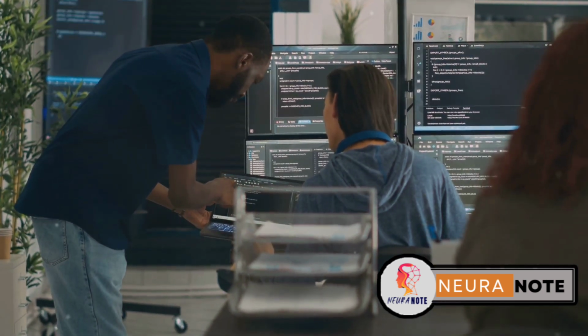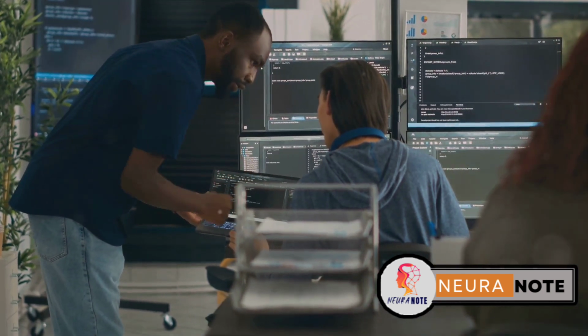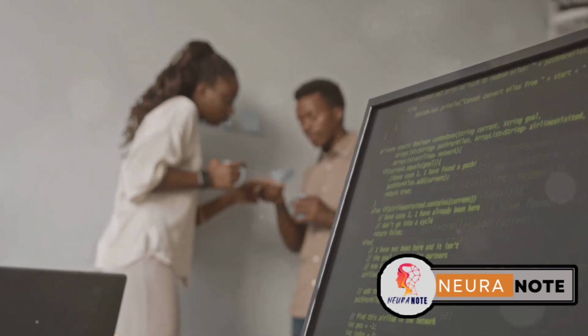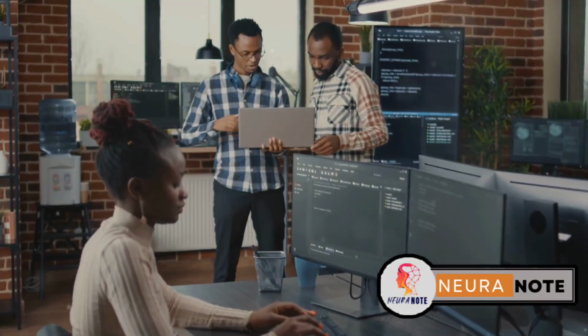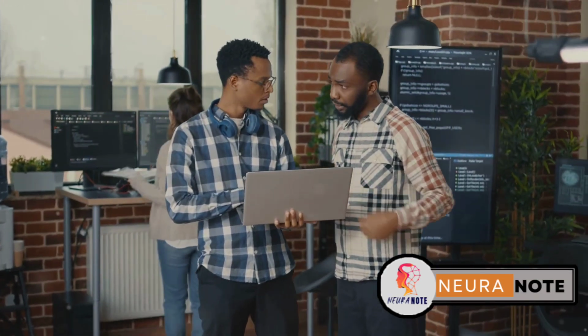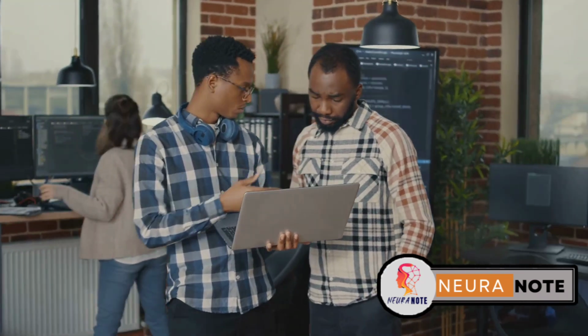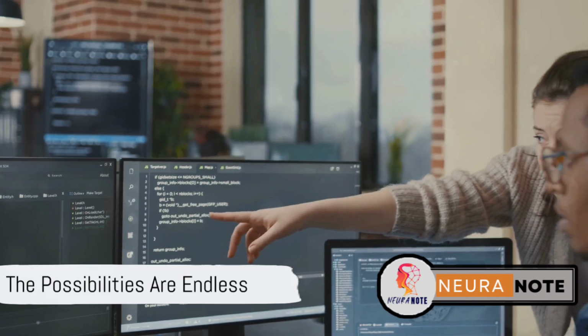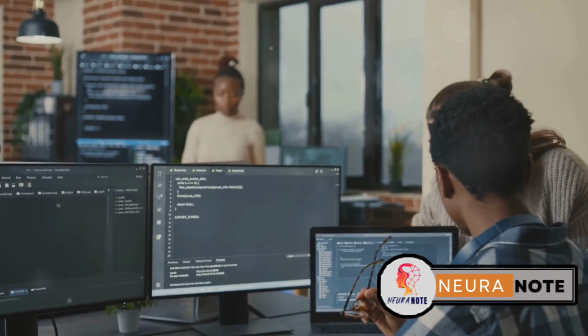In conclusion, selecting a programming language is a personal journey. It depends on your interests, the projects you want to work on, and your career aspirations. Hopefully, this comparison has given you some insight and will help guide you in choosing the right programming language for you. Remember, there's no wrong choice. Every language offers unique opportunities for learning and growth.